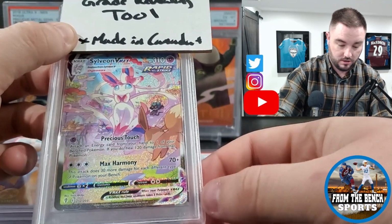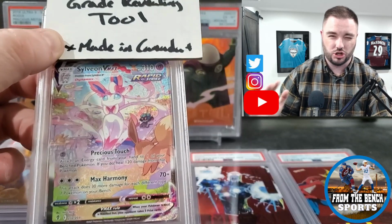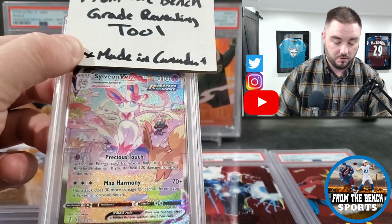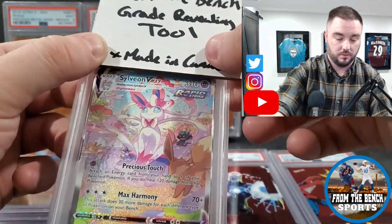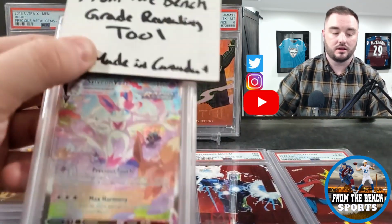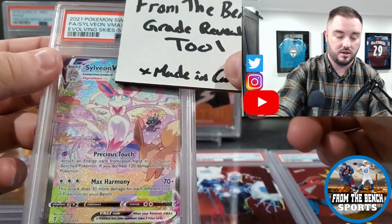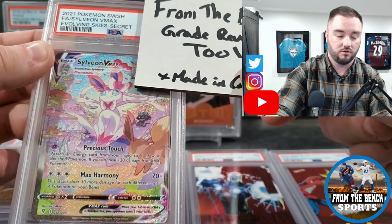Looks pretty good. Centering might be a little bit off, but I think it was just in the realm of doing it, a little bit heavy on the left. So once again, with Pokemon, you never know. Sometimes you can get lucky with that. We get the Evolving Skies. That's what it was. Evolving Skies. Secret Rare.